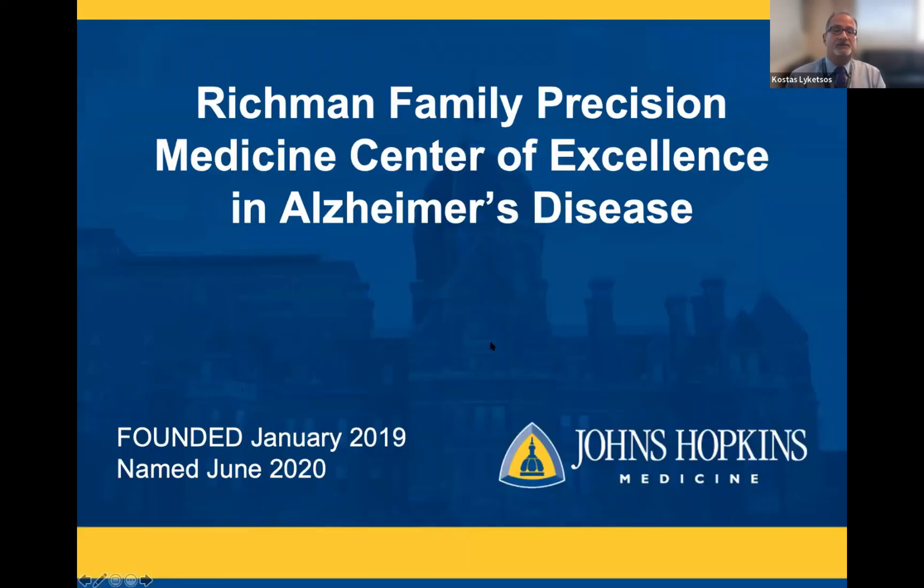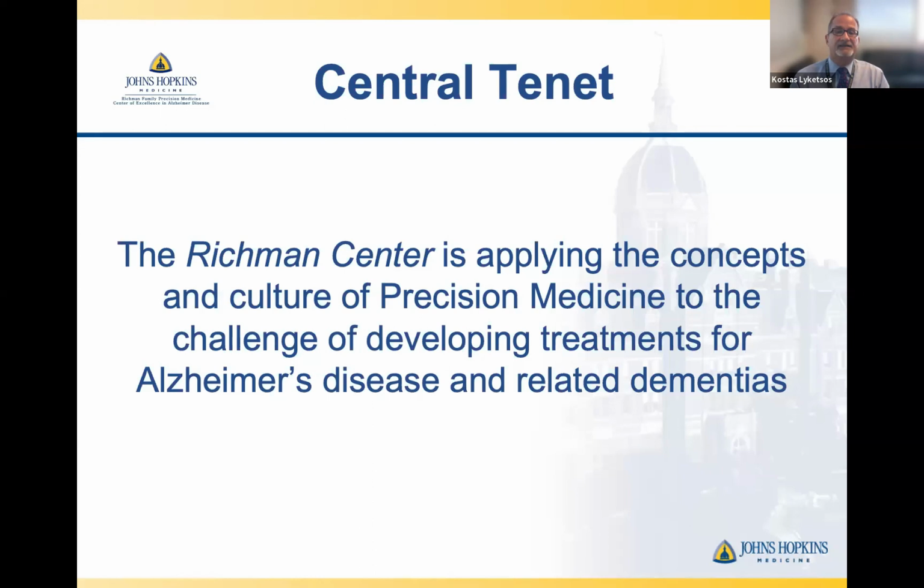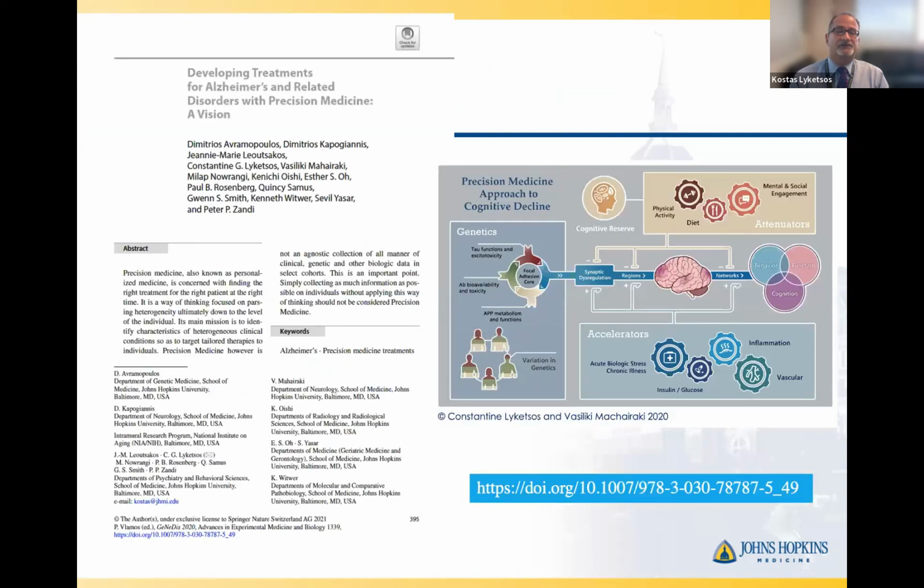So how are we doing this? Well, with support from a number of philanthropists, we've been able to launch the Richmond Family Precision Medicine Center of Excellence. The goal is to apply concepts and culture of precision medicine to develop new therapies. I'm happy to refer you to a vision paper if you're interested. I can actually put it in the chat if you want to have a look at it later on. This is the Brain Trust faculty of the center. We put this paper together, and it's got a figure that I won't spend too much time explaining, but takes a broader, more nuanced approach to developing therapies.